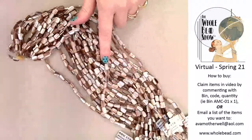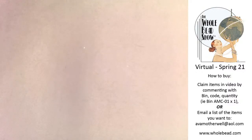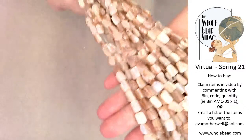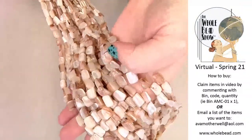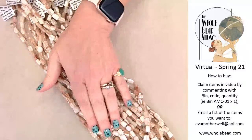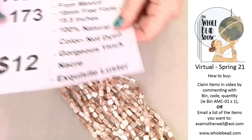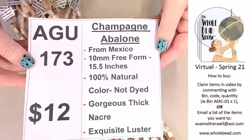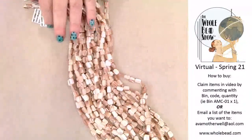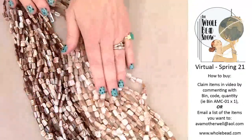I don't know, was anyone watching earlier and now watching and seeing this one now? If you have an opinion on the two different light setups, that would be great. These look a little more washed out, I think. So the abalone comes in the two colors, the dark and then the light.